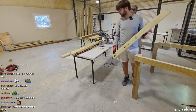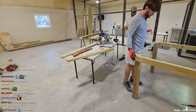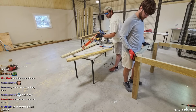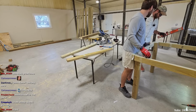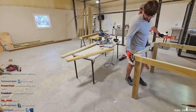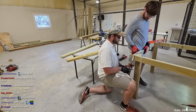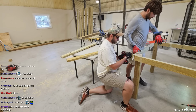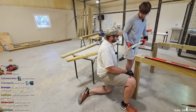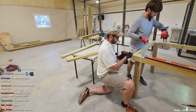Wrong side. This is what I measured. I mean, it looks square. I can't really tell square with that, but the wood just looks a little bent. Come do this side first. Flip it, yeah, that makes it good. Oh, smart idea. This is gonna be perfect now.